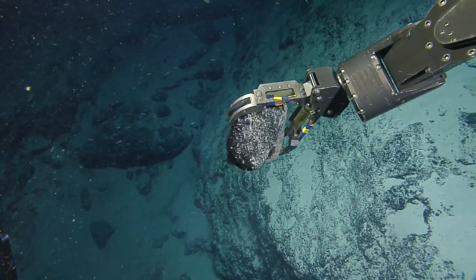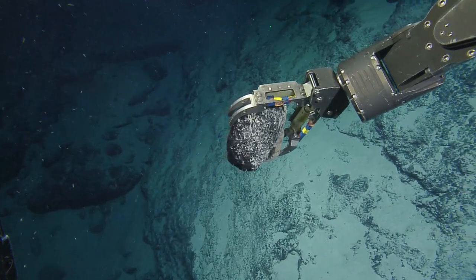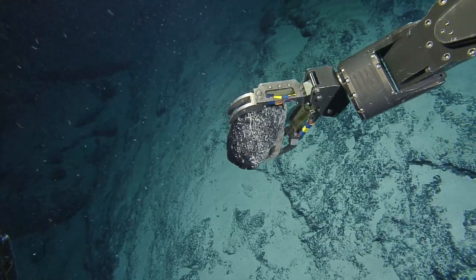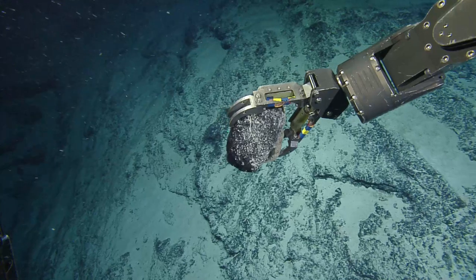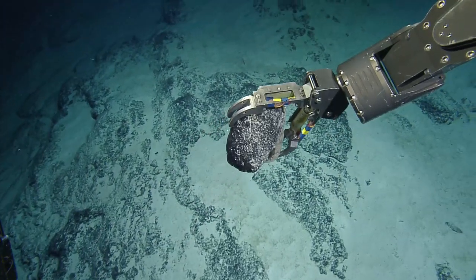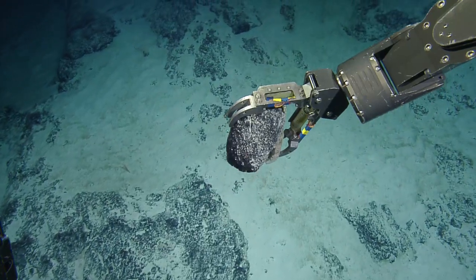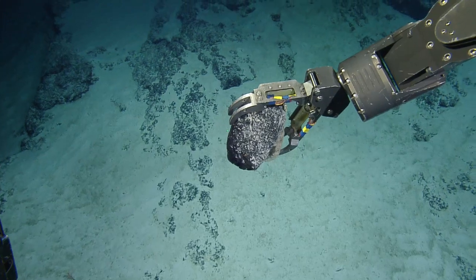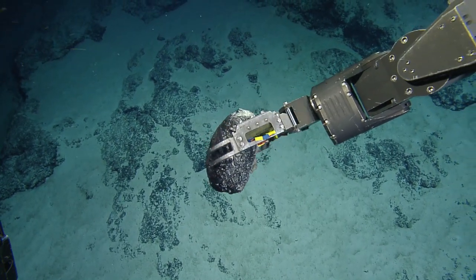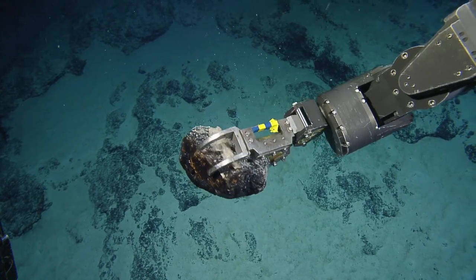Get over this rock here. So far, it looks like a much better one. It does look good. Get on something over here. Just get on this feature that DVL can live with. All right. Okay, spin. Yeah, that looks good. Let's take it. Okay.